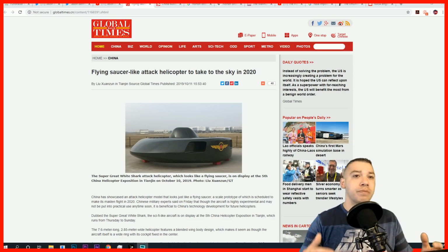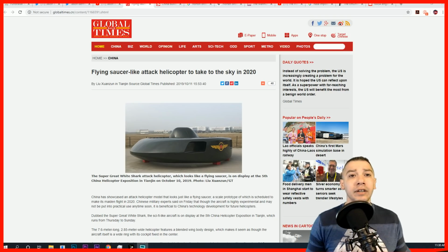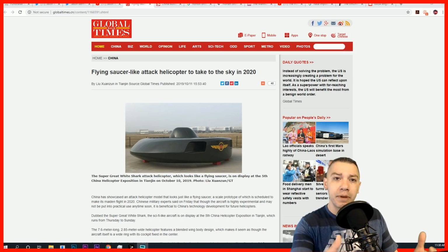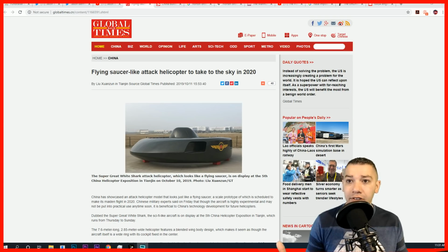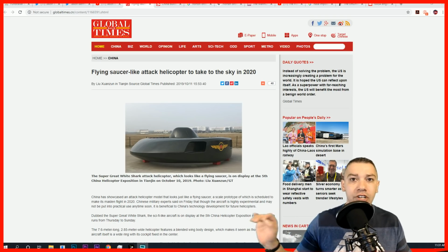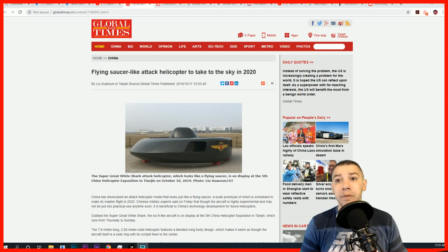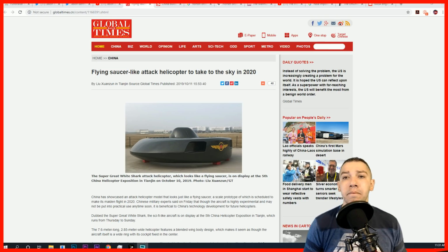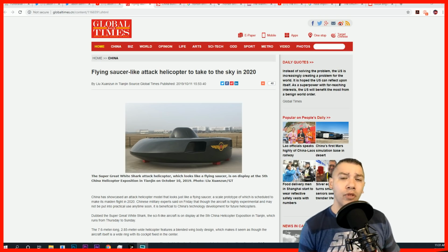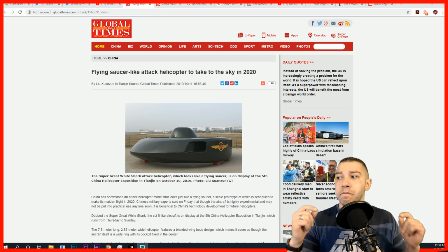I'm going to show you some of the design layouts on this thing. But they're basically saying, hey, it's an experimental craft. This thing can go 20,000 feet. It has a propeller on the bottom, and it has jet engines to move it forward on the side. They're also saying that it will be stealth and have the capability of firing missiles on the battlefield, although it's unclear where the bays for these weapons would be.